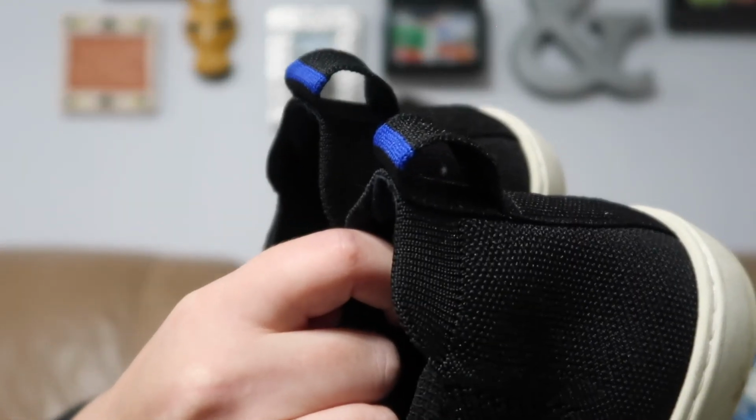They definitely need a good wash. I have washed Rothy's before. You just throw them in the washer. You remove the insoles first and throw everything in the wash. I just put them in by themselves and they come out fine. Nice and squeaky clean. These have the blue halo on the back, and they're a size 8.